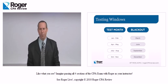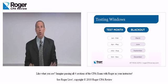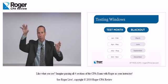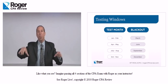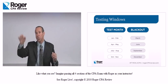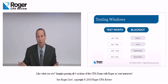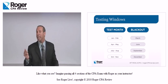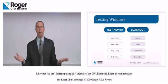As far as when you can sit for the exam, this hasn't changed either. You'll notice here that if you take the year and break it up into 4 windows, you've got the first quarter, second, third, and fourth. The last month in each quarter, months 3, 6, 9, and 12, are blackout months. The other 8 months you can sit for 1 or 2 or 3 or all 4 parts. And it's totally up to you.